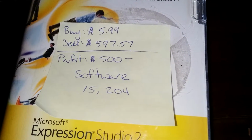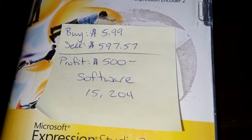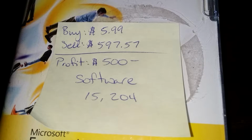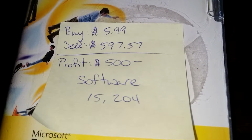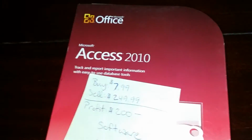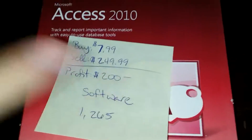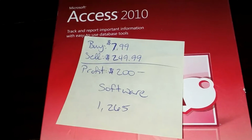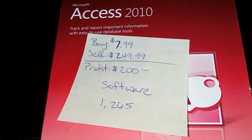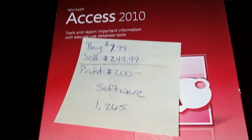Alrighty. So let's see here. Buy for $5.99, sell for $597.57. Profit $500 in the software category. 15,204 for the sales rank. Nice quick sales rank. All right, next. Access 2010. Bought it for $7.99. Boom, right there. Sell for $249.99. Profit of $200 in the software category and just a 1,265 sales rank. One more very, very quick sales rank.